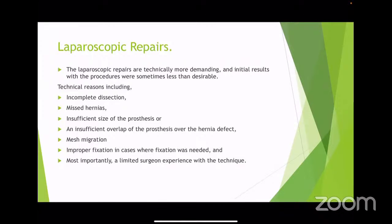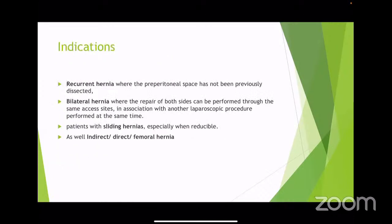Insufficient overlap of a prosthesis over the hernia is the same thing as insufficient size. You are taking enough size of mesh, but you are not putting it on the area where it should be capped, right? So you are going on the wrong side, or you are putting it and it gets overlapped, so it gets rolled back. So there is no point in putting it when it is not covering the hernia site. That can also give undesirable results. Mesh migration, same thing. Improper fixation, and most importantly limited surgeon's experience with the technique can also lead to undesirable results. But nowadays, after many patients, after lots of studies and practice, surgeons are doing well, and now these procedures are well indicated.